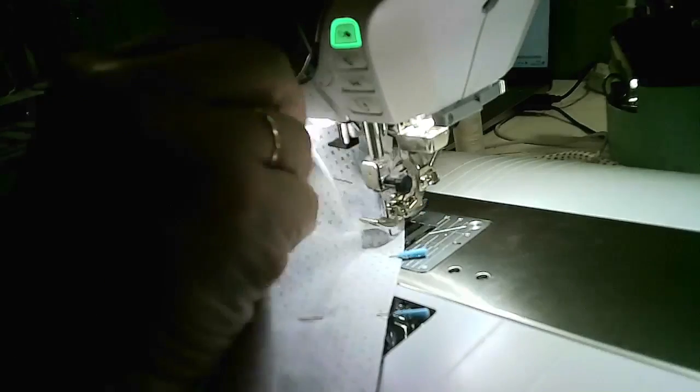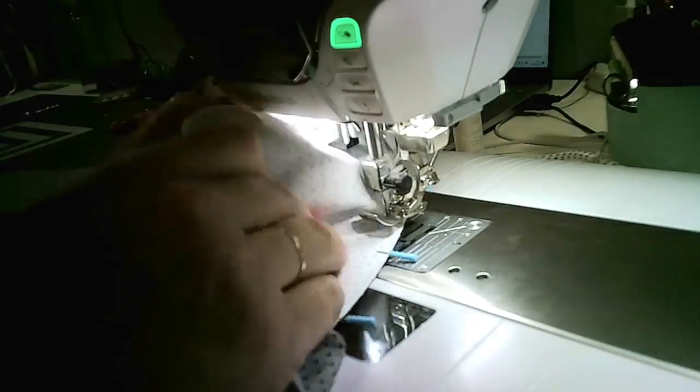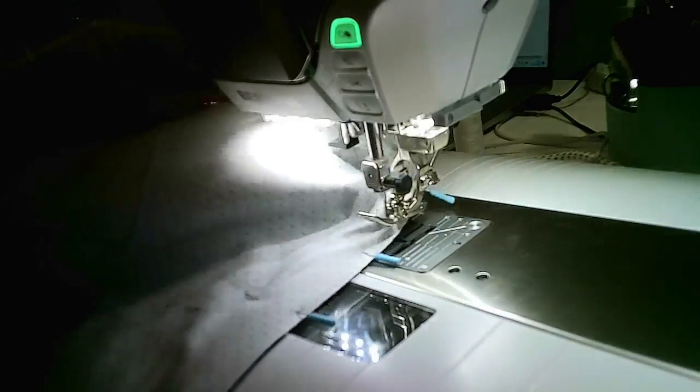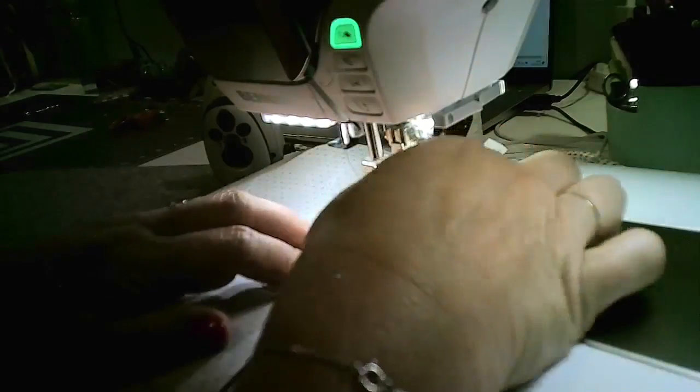Right, I've just realised that zip is getting in my way. So let me just find it a second. Where's it gone? It's all the way under there now. Let me just pull that away a bit. There we go. It's out of the way now. There we go. I forgot what I was saying.